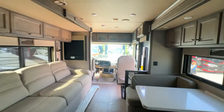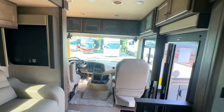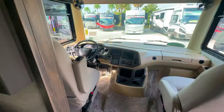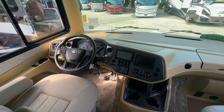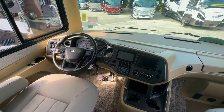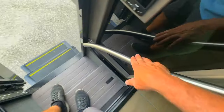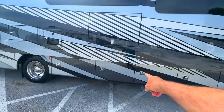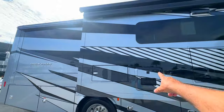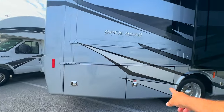Tiffin. Supposed to be a high quality name brand, Tiffin. It's got a Ford motor, chassis, so it's not a super, super expensive one. It's somewhat affordable. Let's walk around the outside. I like this handrail. Little swoosh going on like that. All that storage underneath. Open road, built by Tiffin.